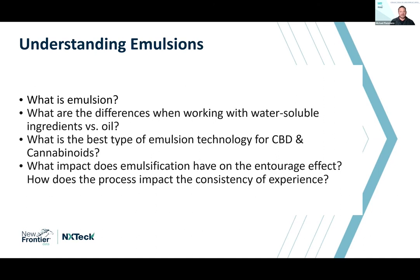But the lion's share of products inside the grocery store, most of the product developers have aimed to have you have a pleasant experience consuming their product. Sensory tends to be of utmost importance. Talk about delivery systems for ingredients to which we're going to make a label claim, and the customer wants to know that they're getting the label claim. Certainly stability of the emulsified product.